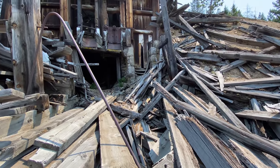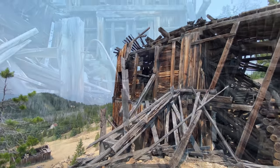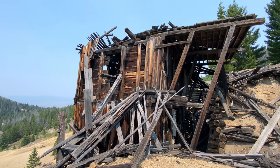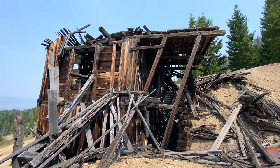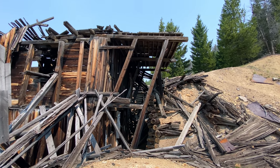And those ore chutes, and the little chipmunks come to say hello. Climbed up to the top to get a better view. Still not a way in. We wouldn't anyway. That looks really rickety. But very impressive.